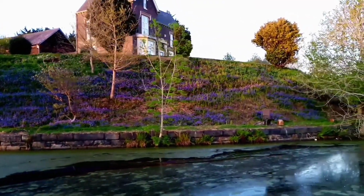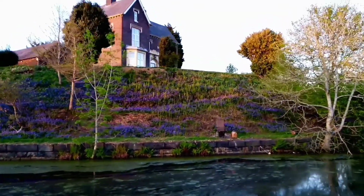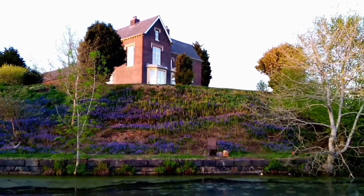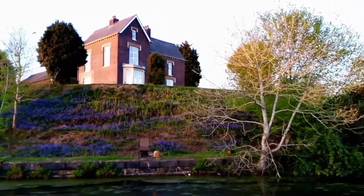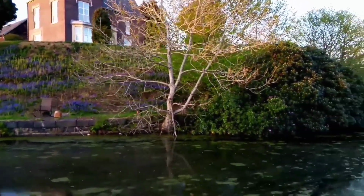So that's Knob End, but it was actually Knob End Hall. So it's on the other side of the canal, you see. You can see why it's on the end of the brow of a hill, and I can see why that would be called Knob End back in the day. But this is Preston Riser Locks. It's a set of 3 locks.